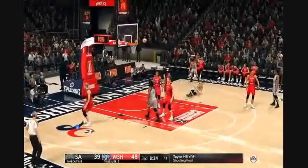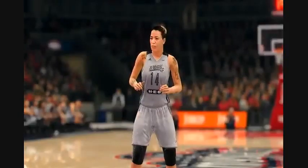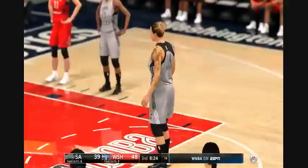To the rim. Good work to draw the foul. The whistle and the foul earns a trip to the line for the first time today. Down the first one.